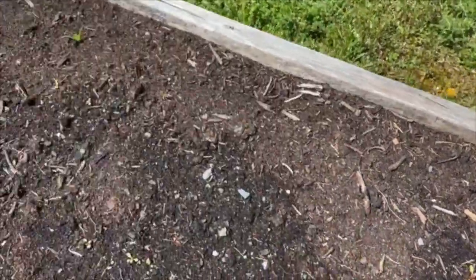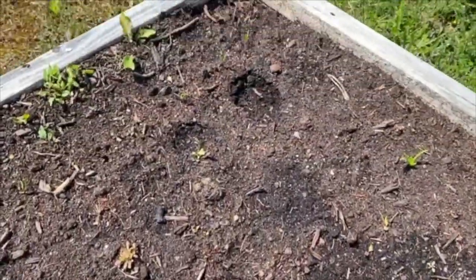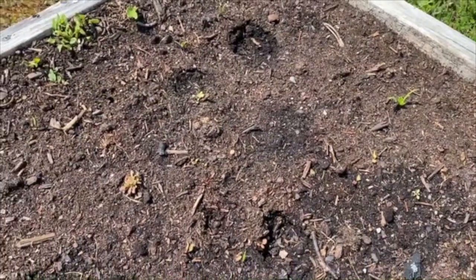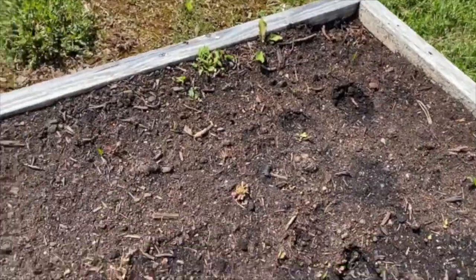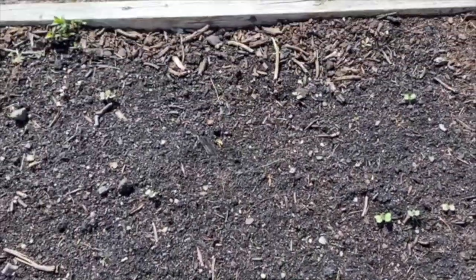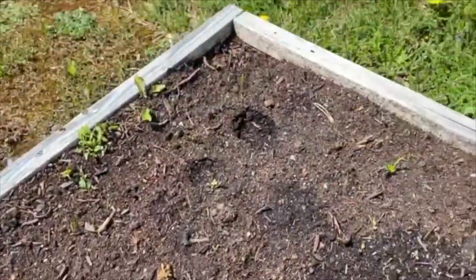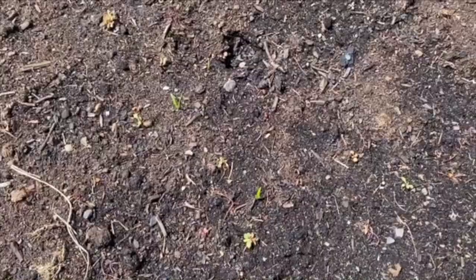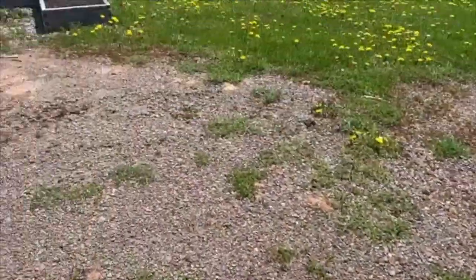And a few onions, but we have a resident cat, and that cat is a hunter. But at least it didn't disturb all the spinach, well, the majority of it anyway. But yeah, whatever it was chasing, it was in this flower bed. But the other one we did plant.